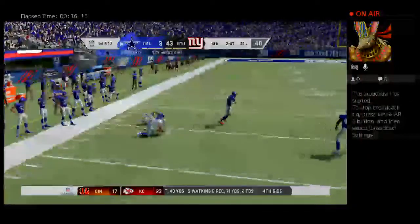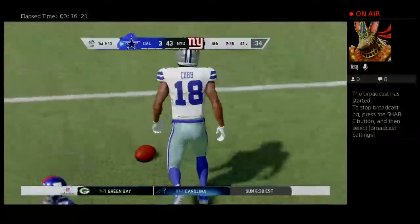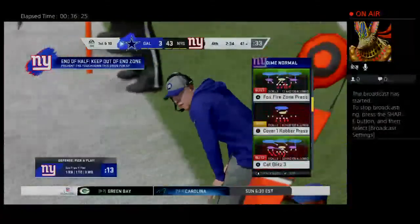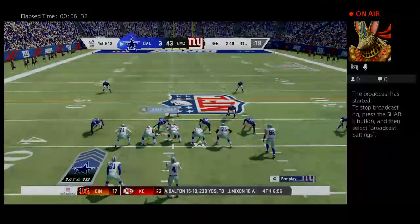And this is taken in one-handed. What a catch. It's a gain of 16 and the Dallas first down. What a catch and one-handed, and I'm starting to lose my awe about the play, and maybe I shouldn't. How much of this is the player? How much of it is the glove?